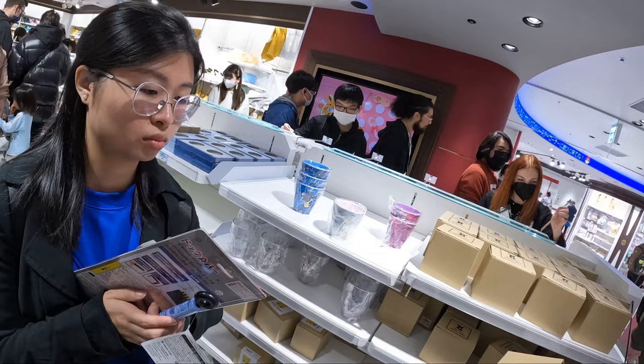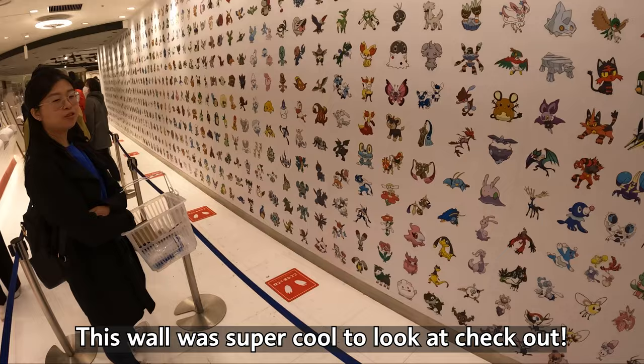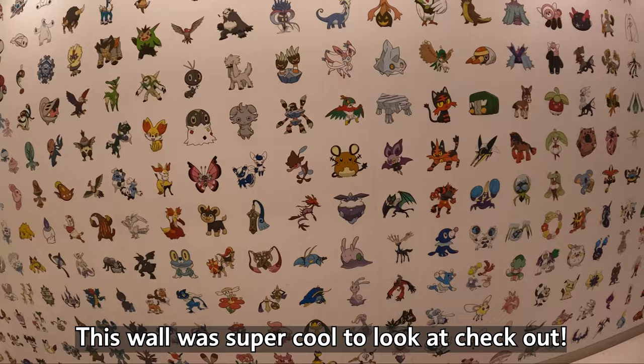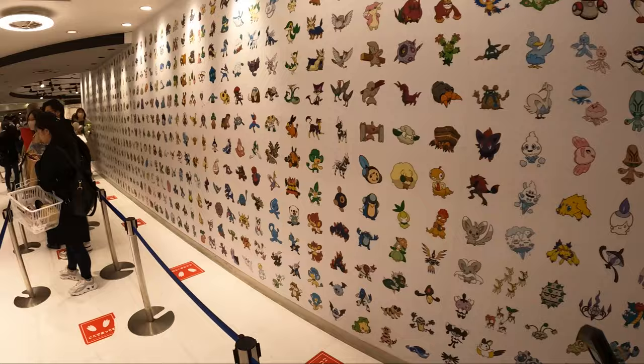Oh, that's a steel one. Wait, this wall is cool. I think they added on until Sword and Shield. Right? That's what it looks like to me. Because they stopped at the legendaries for Sword and Shield. Yeah. So this whole wall.